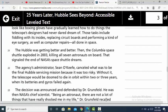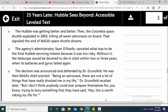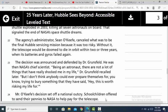Then the Columbia Space Shuttle exploded in 2003, killing all 7 astronauts on board. That signaled the end of NASA's space shuttle dream. So NASA really suffered a lot from these horrific disasters, and it could have led to the complete closure of NASA's work. But with the great ambitions and dreams of people, they went on and never stopped, even today.